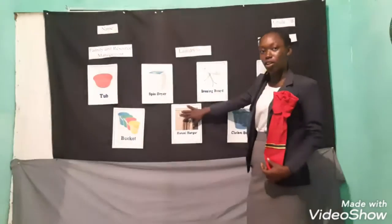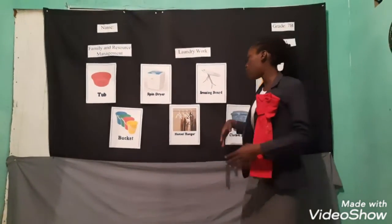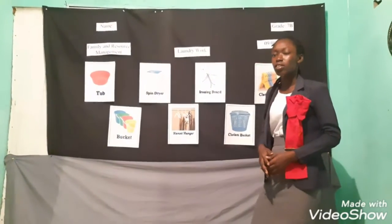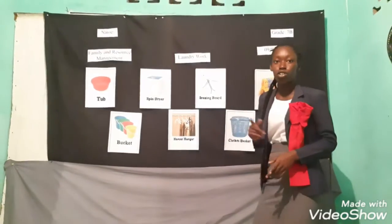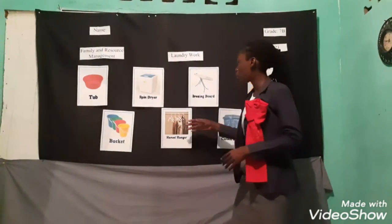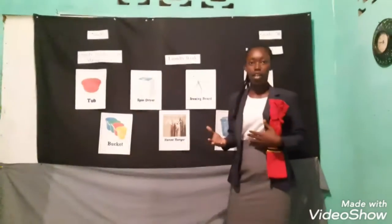The next one is the hanger. This one falls under drying. Very good. And why does it fall under drying? Anyone? Alia? Because we hang clothes on the hanger to dry. Yes. We can also hang clothes on the hanger which are already dry.